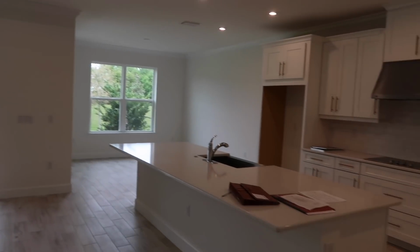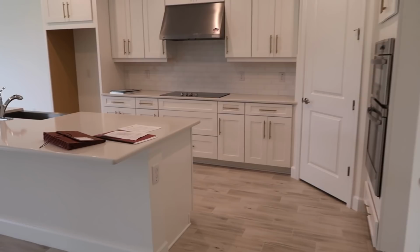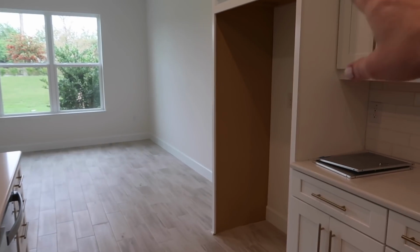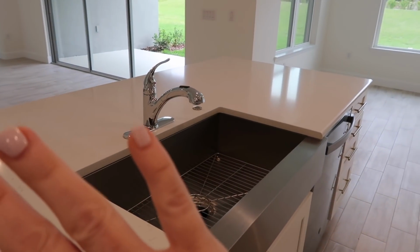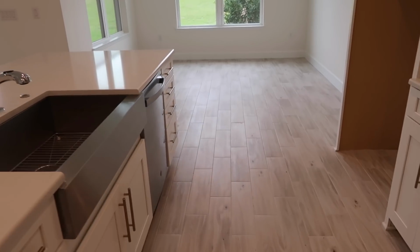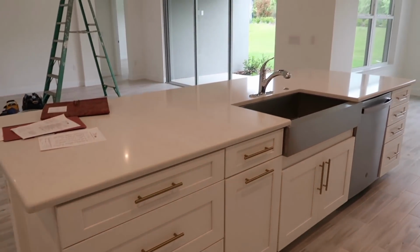So coming in here, this is the living room. And here is the kitchen. Again, we have appliances coming. I did the gold hardware. Not a lot of upgrades, but we're going to be doing some upgrades with the refrigerator and a new faucet. We just got builder grade on so many things, because we would rather just do it on our own. It's more cost efficient. But here is the view of the kitchen.